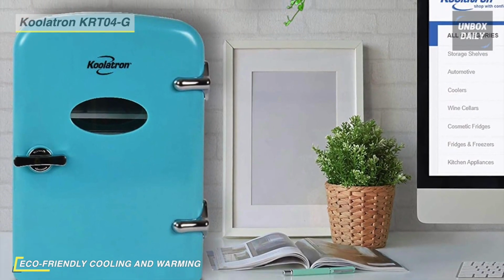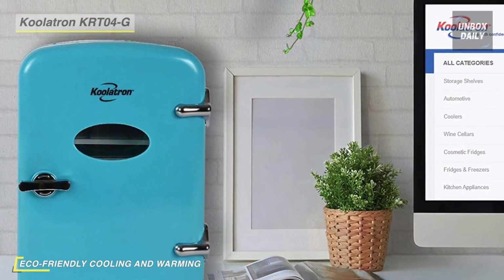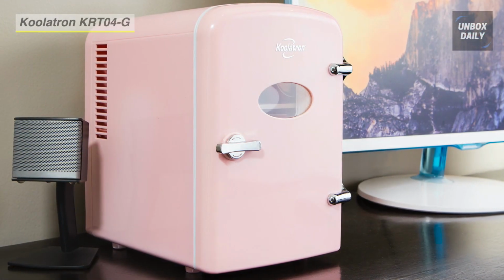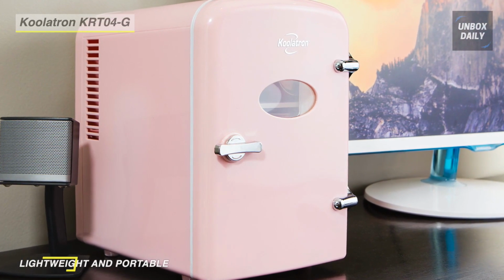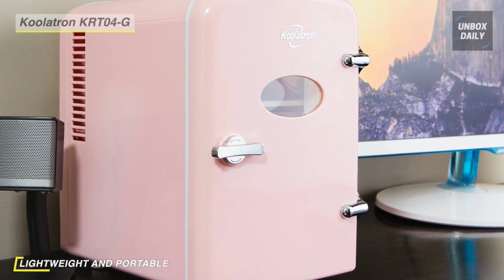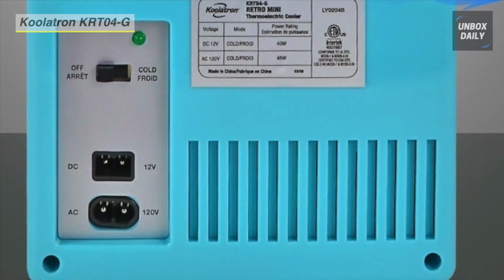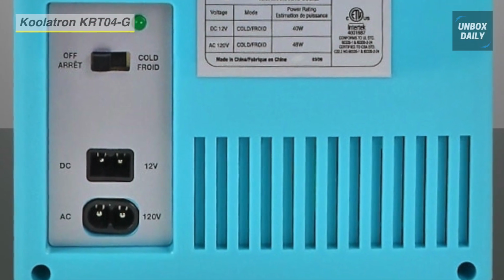This fridge offers a 4-liter capacity with a removable shelf, holds 6 standard 355 milliliter cans, and fits easily on a desk or shelf. The retractable carry handle makes it easy to carry, and the removable shelf lets you organize your drinks and snacks. Additionally, it uses 110-volt AC and 12-volt DC plugs, so you can plug it into any standard household outlet at your office, home, or dorm room, or use it in your car, boat, or RV.